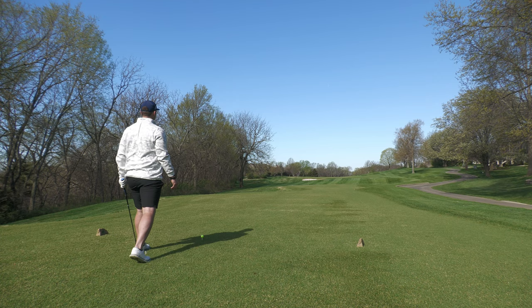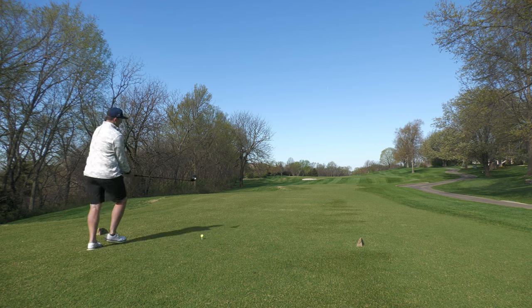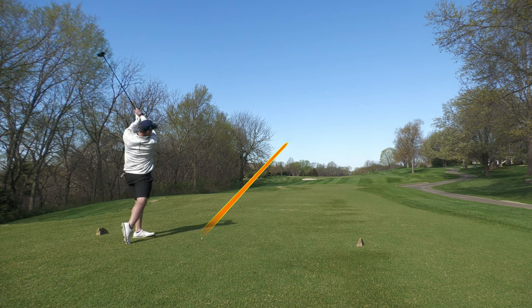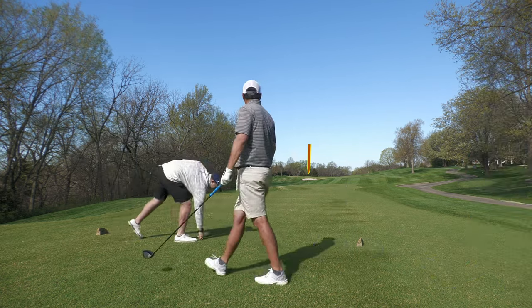Nice. Hey, you want to play a little cart two-man best ball? Let's do it. Okay. $10. Well, handicaps. Huh? You're welcome. Yeah, my man's coming out striping it. It's your home course, you feel comfy.